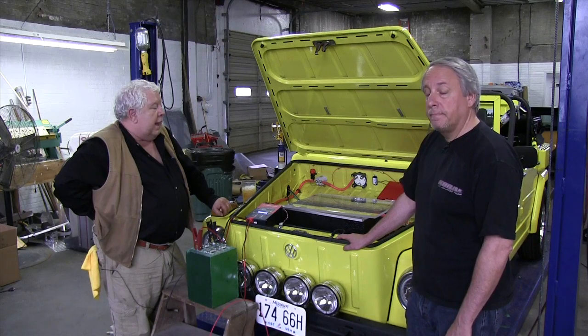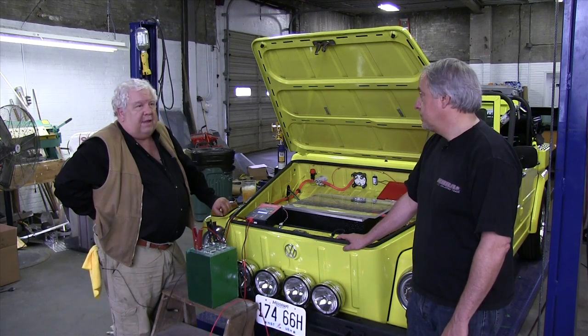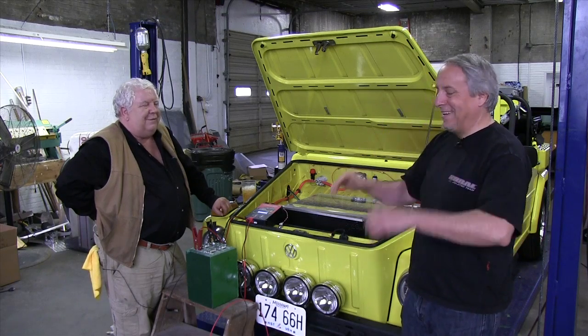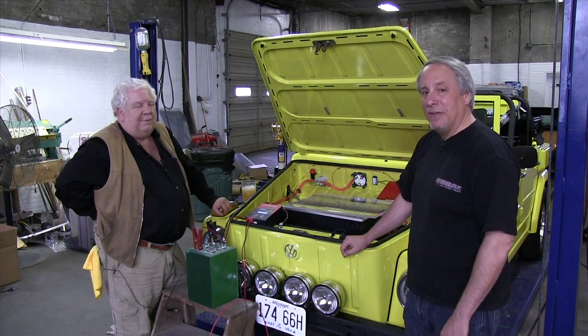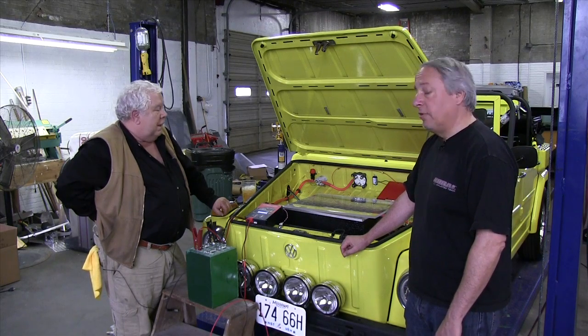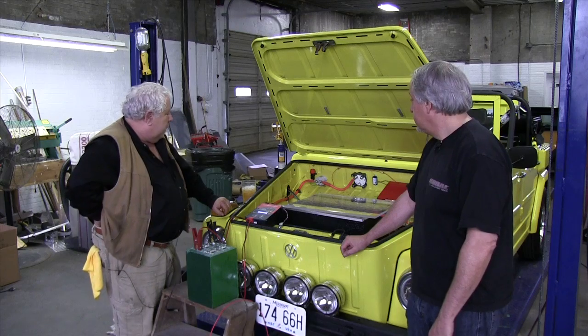With the Brusa I can have 7 steps and all this stuff. It's just got an amazing amount of flexibility, and we don't need any of that. But we do need to be able to program it. Absolutely, and that worked just fine.